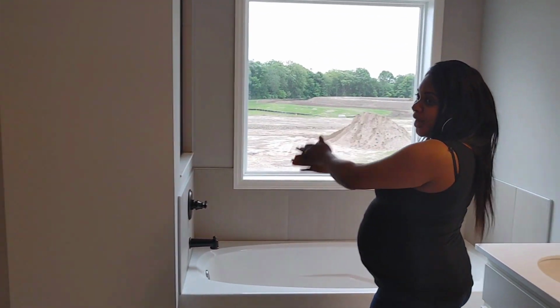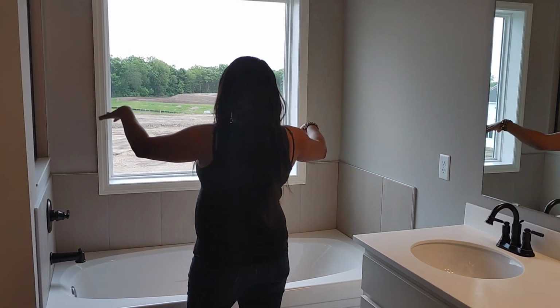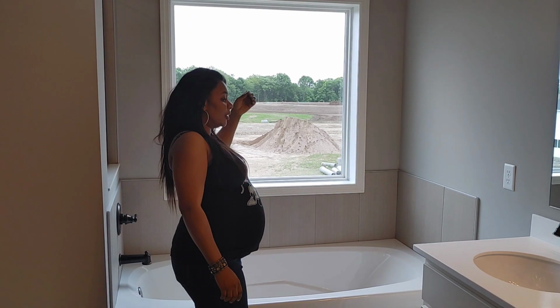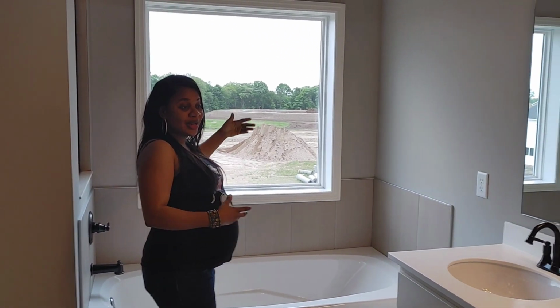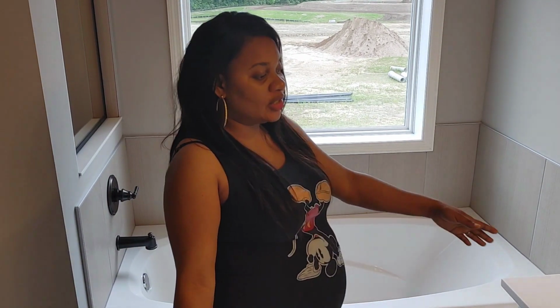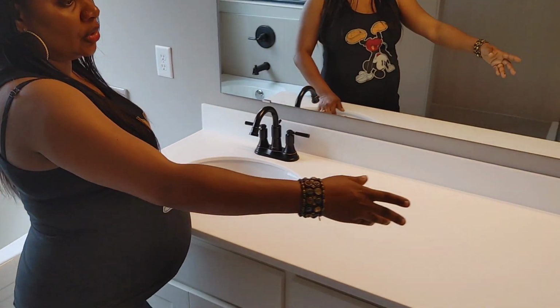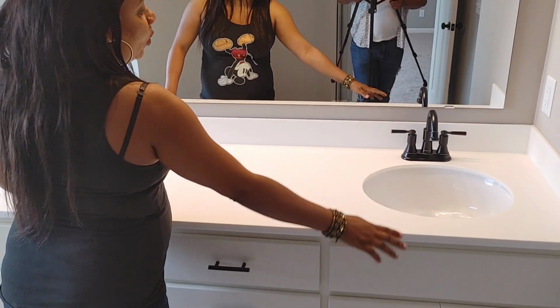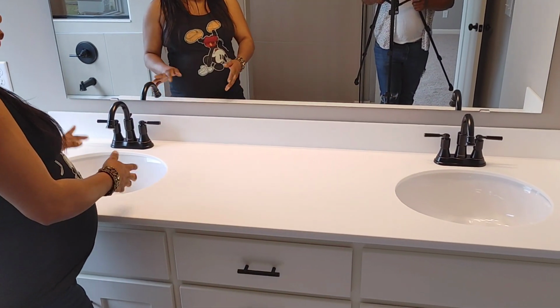owner's suite bathroom. Like this window here, they didn't want to put this window. I told them no, I need this natural lighting. So it's the bathtub here, and we have this double sink. At least here he's gonna be there washing his mouth. I'm here washing my own mouth.